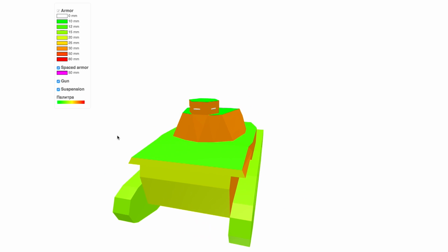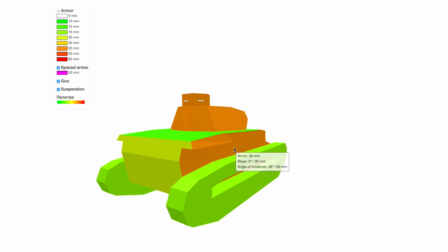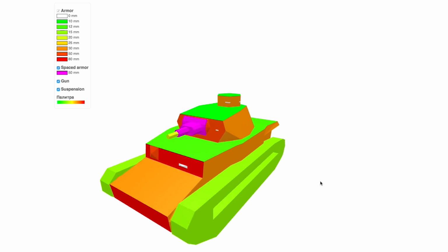50 for the front of the turret, and a big commander's hatch, which is only 30mm thick, quite a big weak spot. The rest of the tank, well, not much to look at. It's just a medium tank with very little armor, 30 on the sides everywhere, and there's that 20 mils on the rear.